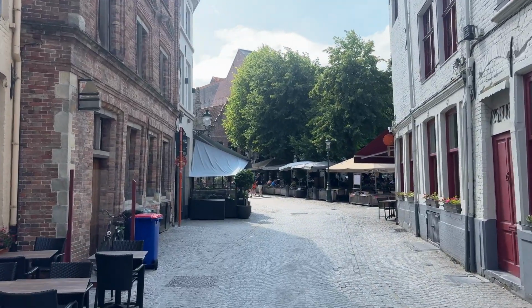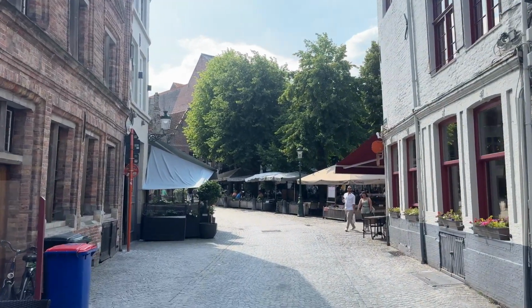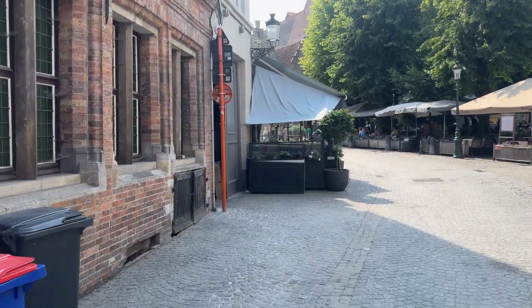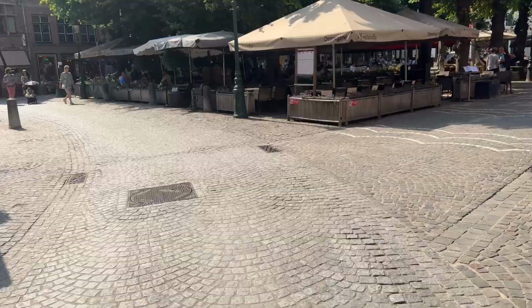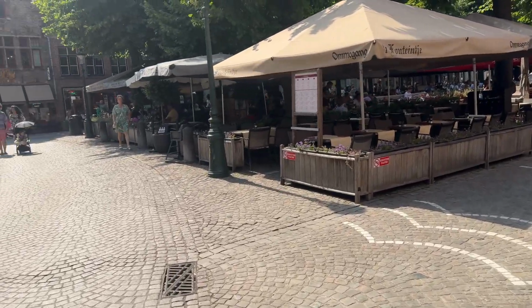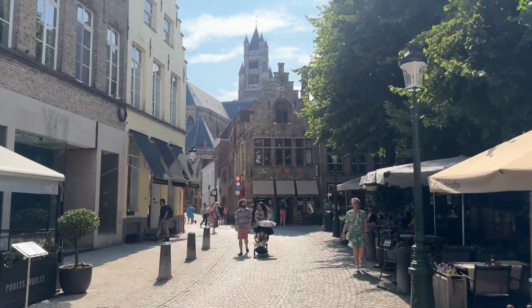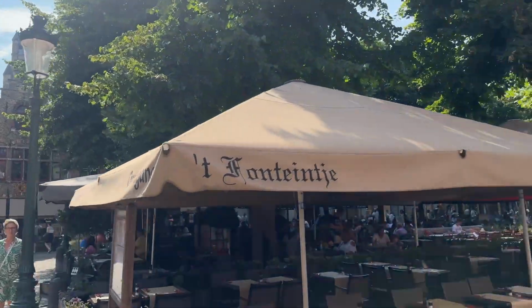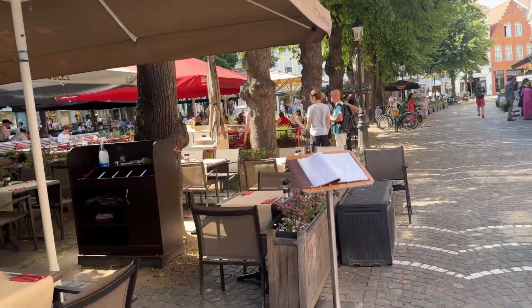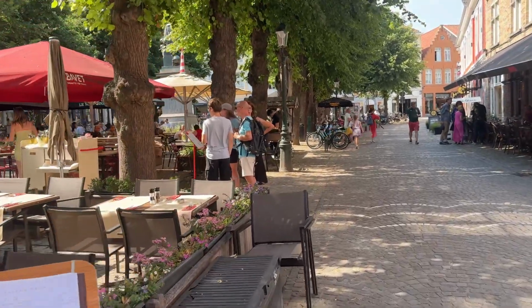And now we've left that area and we're approaching another square. It's time for a snack. A wide selection of restaurants here with seating outside and inside.